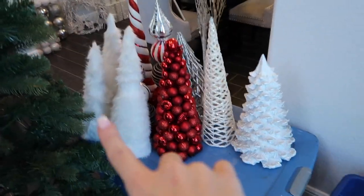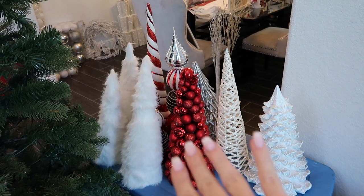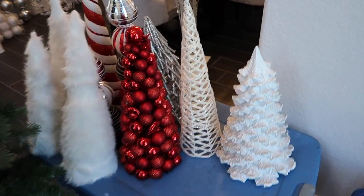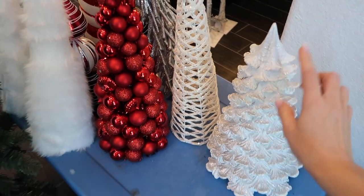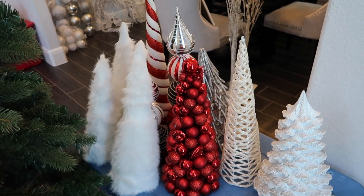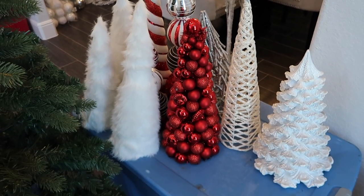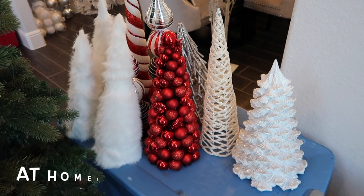I told y'all that I had this weird obsession with these pointy trees. I have some here. These are from last year and years before. Those are the new ones that I got this year, but I'll show you these. I believe this is from Hobby Lobby. I try to keep the tags on things, or I don't try to, I just forget to take them off. But whenever I looked, I did not see a whole lot of tags. So a lot of these are going to be either Home Goods or Hobby Lobby.